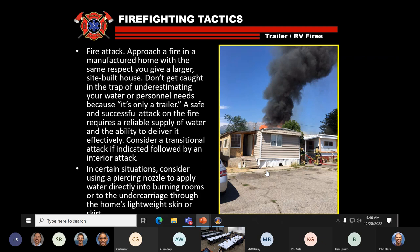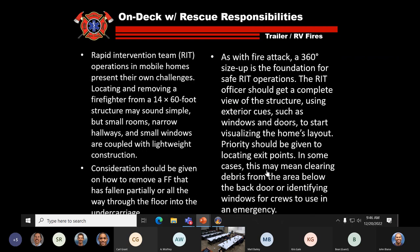But once again, this isn't something where I'm saying, hey, every fire we go to, make sure you pull out the attack spike or penetrating nozzle. It's just another tool in the toolbox if we're having difficulty gaining access to that compartmental space or the void space under the trailer. It may be a consideration for us. But we definitely need to address the undercarriage. I can't remember if I have it covered in a different area, but I'm going to talk about that in a second. We'll talk about the undercarriage issue.